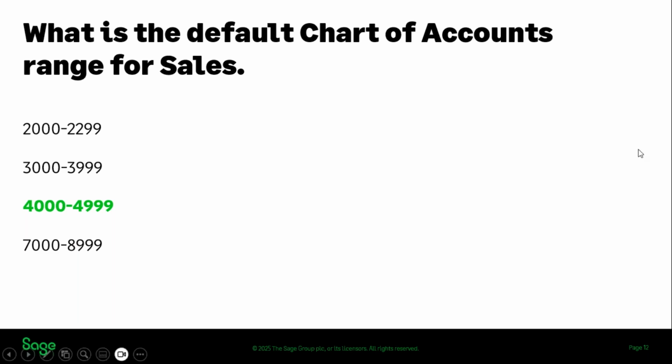Now, just to show you where you can check yours, because you might be in a situation where you do have your own range, just to show you where we're looking for this.